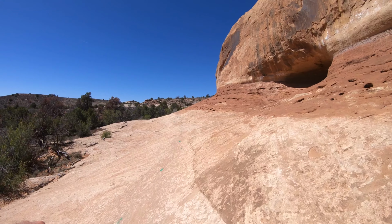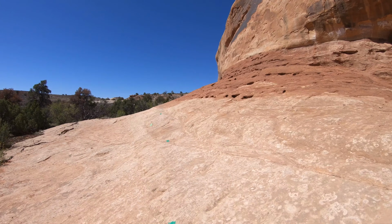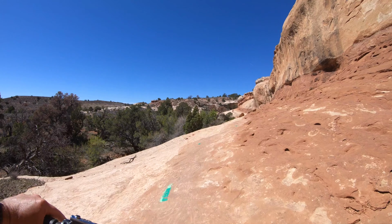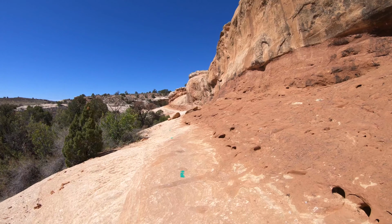There's this fun traverse on Rocky Tops, and it's actually steeper than it looks, so people kind of freak out. But you can ride it. The rock has lots of traction, and it's easier to ride it than to try to walk your bike on this. So just get out there and do it. Unless you've got a really low bottom bracket bike, your upper pedal won't hit the rock.